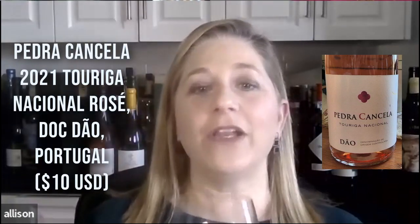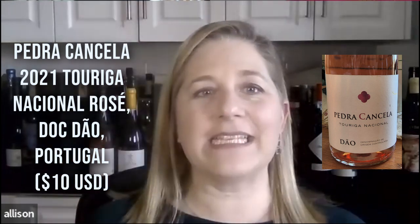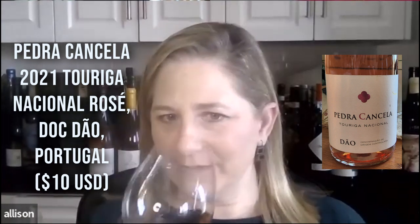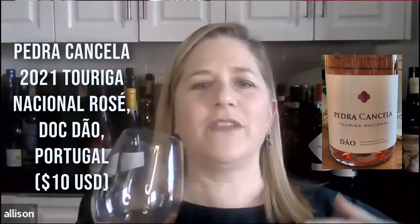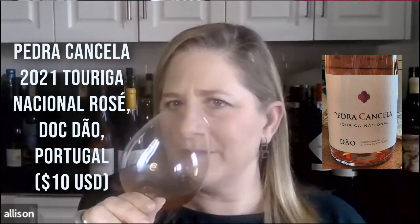Well, moving down the line, we got sparkling, we got white, and I've got rosé. I have the Pedro Cancela 2021 Touriga Nacional rosé. This is a $10 wine, and it's a rosé made with the region's queen grape, Touriga Nacional. Really pretty. It's everything you want from a rosé, with these vibrant aromas that come out of the glass. It's like freshly squeezed red berries.